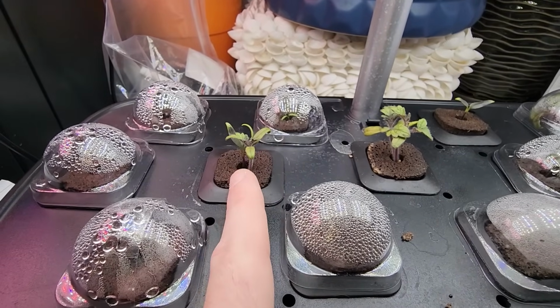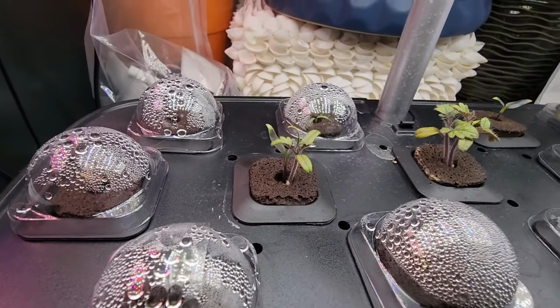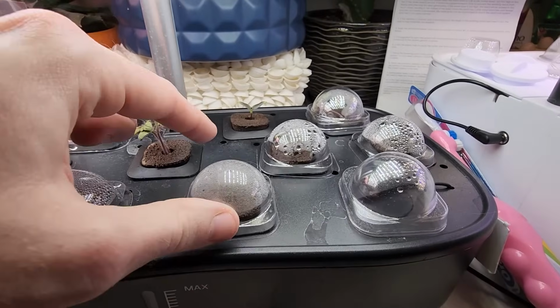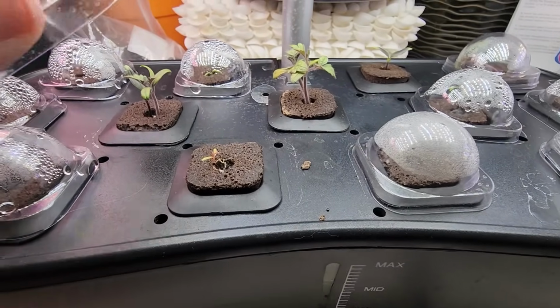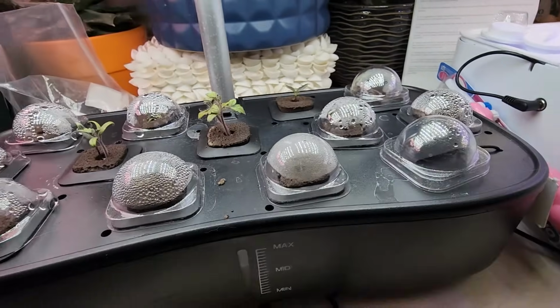Accidentally, it looks like I got a tomato in over here. I'm not sure how that happened. I was being really careful, but I guess not careful enough. That or it's a weird pepper with a split leaf, but I doubt that's the case, right? Other things happening in here, not much. Just some of them have a little bit of mold in them. Little tiny amaranthus coming up there, but I'm gonna have to wait and give it more time.